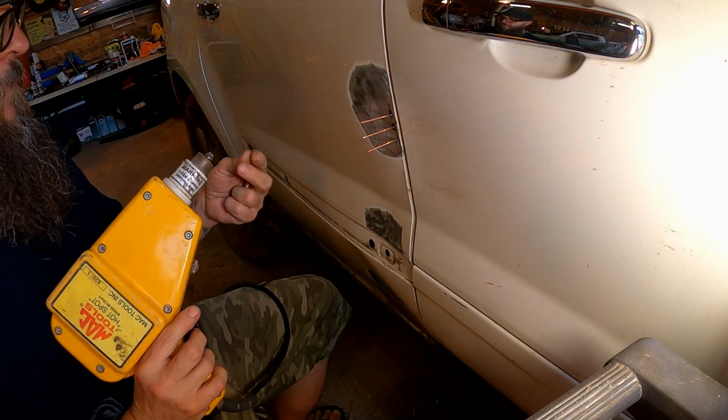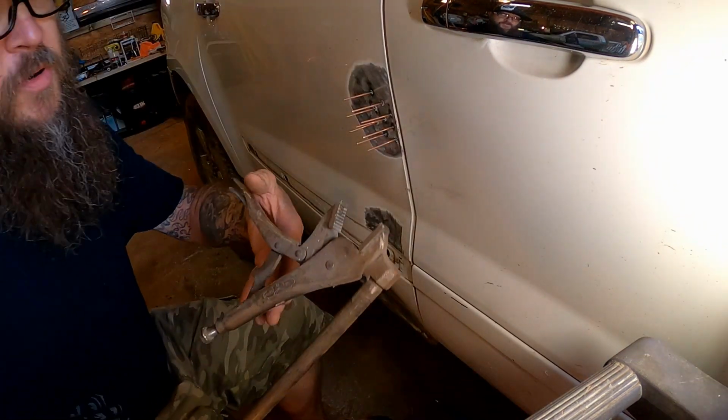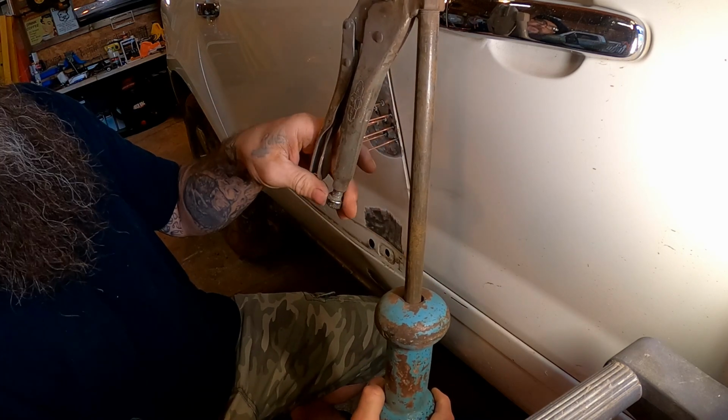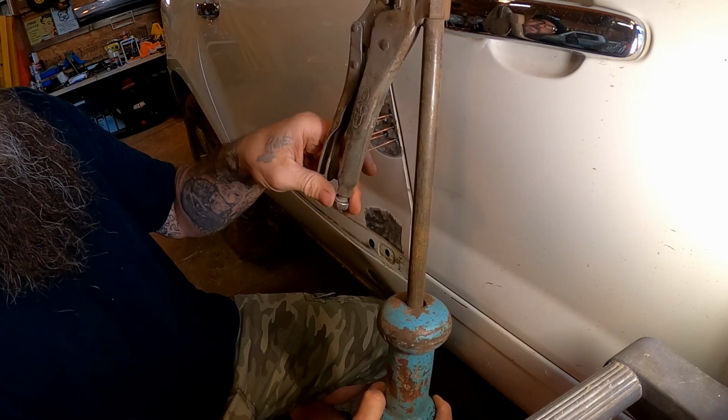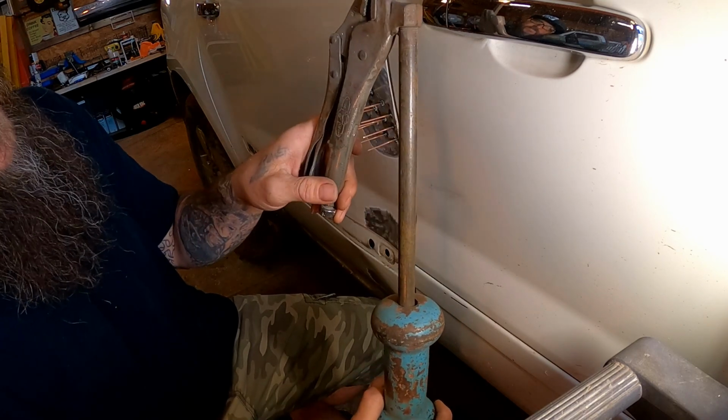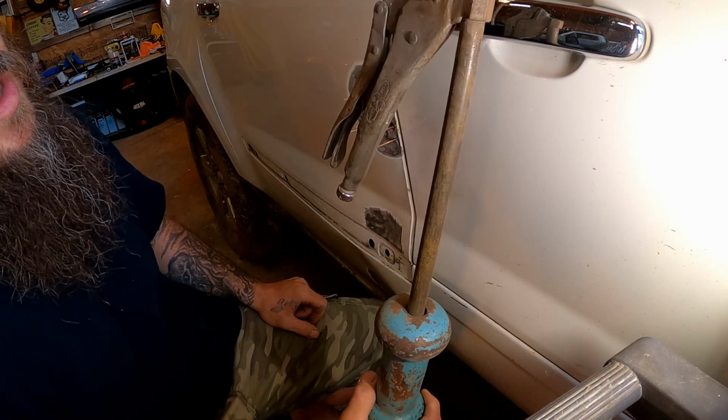And then we'll start pulling. Show you the puller that I prefer best. It's this one here. This is just a homemade puller. Man, I probably made this 15 years ago. It works awesome. You could buy these already made, I suppose. Probably cost you about 25, 30 bucks. You probably get a cheap one somewhere, I don't know.